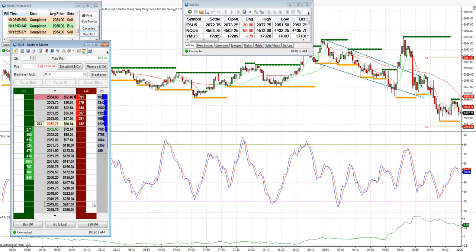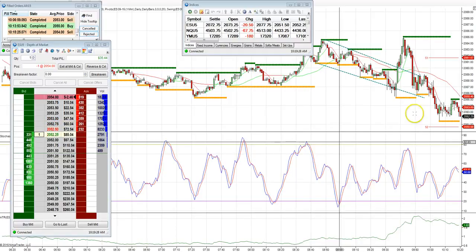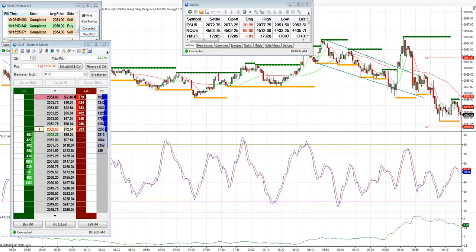Come on, can we dump? What target you got on SPY? 205.50.